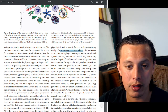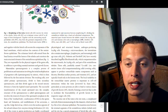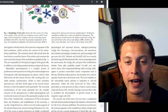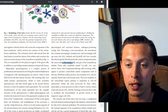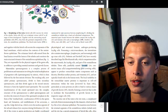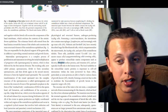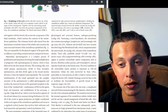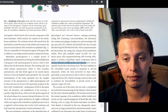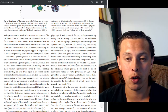Anyways, possessing a microvasculature, the interstitium also contains macrophages, lymphocytes, and increasingly, with age, mast cells. These guys have recently described large fat fibroblastoid cells which compartmentalize the microvessels, the Leydig cells, and part of the seminiferous tubules. These cells, justifiably named co-cells, appear to produce extracellular matrix components such as decorin, fibroblast surface protein, and vimentin. So these are different types of proteins that are secreted, and that's what they're called, extracellular matrix components, and are typically found only in the human testis.